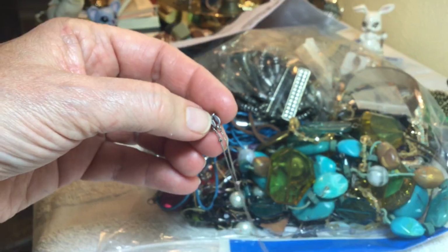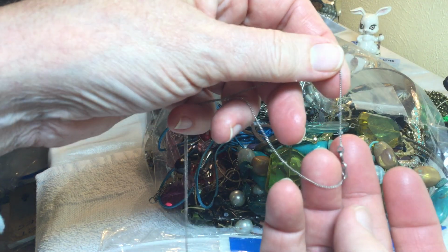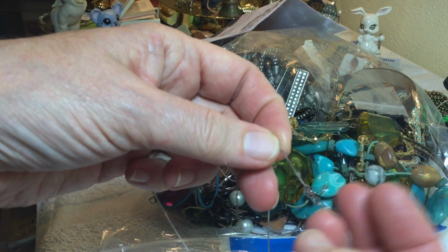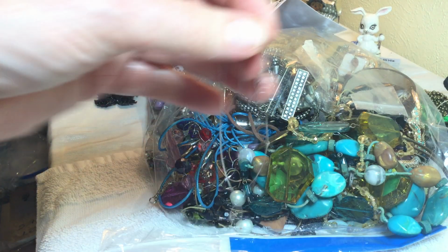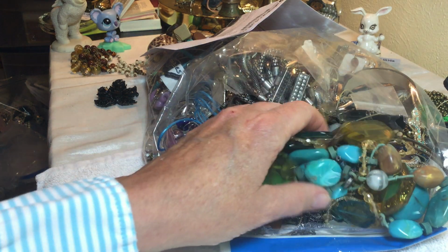And then this was the piece that was all tangled up in the other piece. I don't have the other piece right now. And it's a chain from Italy. It still has a little knot that I'm gonna have to get out with a needle. Let's see what else is in the bag.